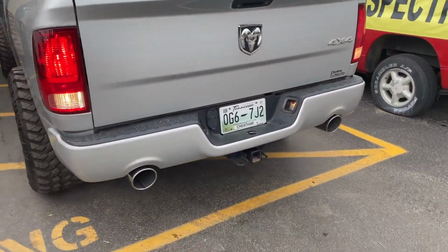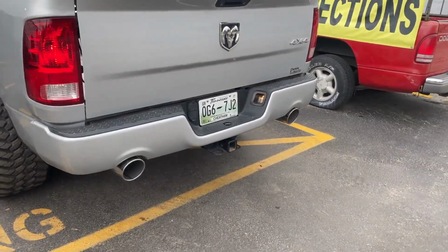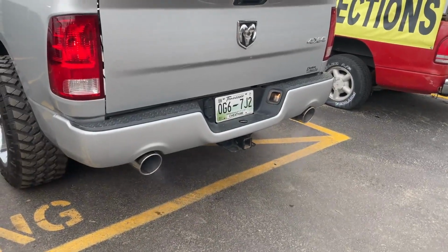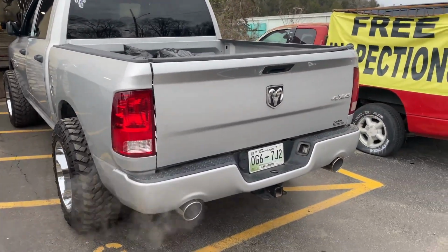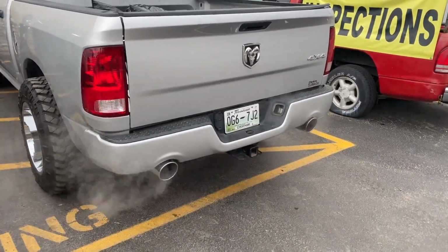And then the tips give it even a deeper tone. Yep, that's what I was thinking of. Oh, that sounds really good. It's a really beautiful truck too. And it's gonna get deeper in about 30 days too, because when it really compacts the fiberglass inside.